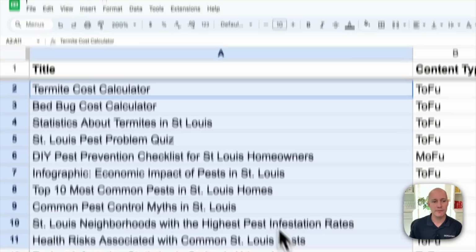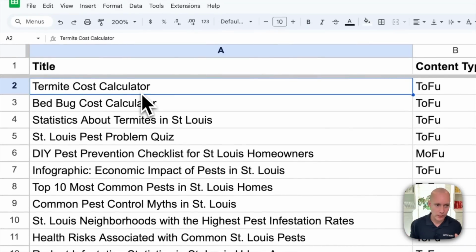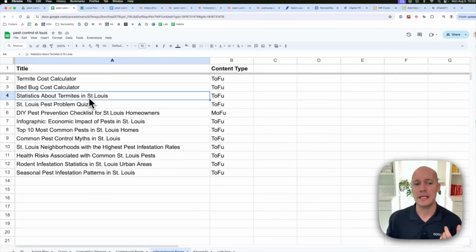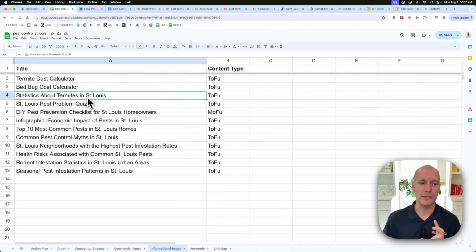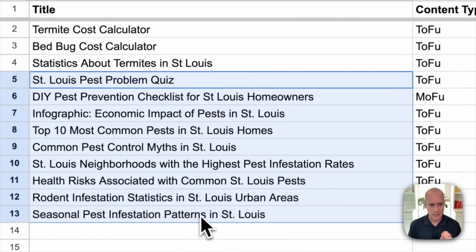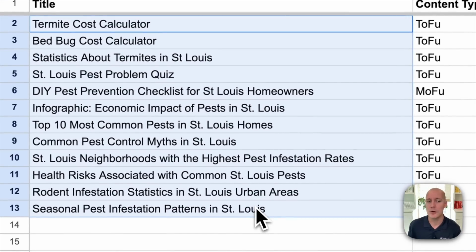All right, so these are different types of ideas that we can create. Some are specifically free types of calculators, others are specifically statistics-driven assets. But notice that the key here is that almost all of these are specific to St. Louis. This is the key. We want to make sure that every asset that you create for local SEO is specific to the location that you're going after. And you can tell all of these are very different ideas, different intent, so they deserve their own dedicated page. Okay, so I would typically build out, let's say 10 to 15 of these in most cases.